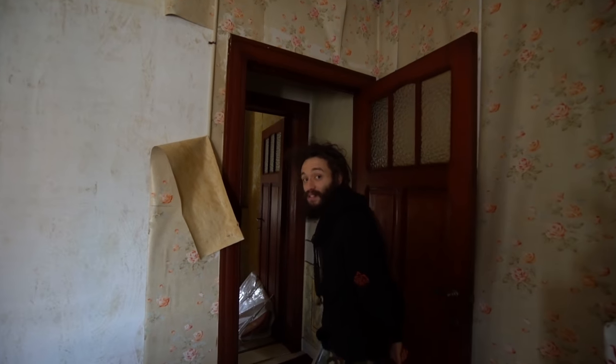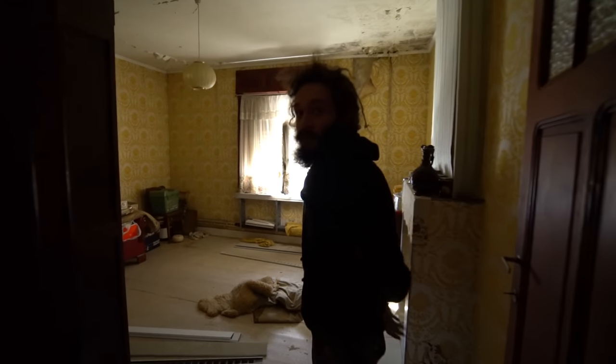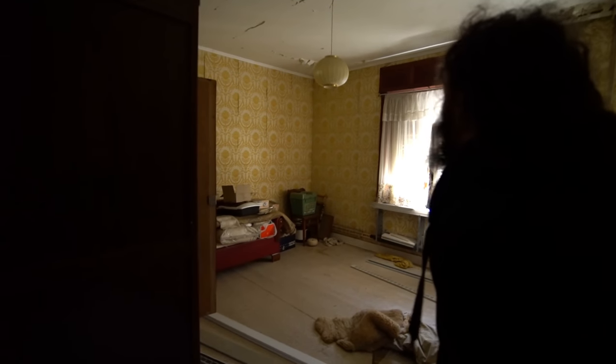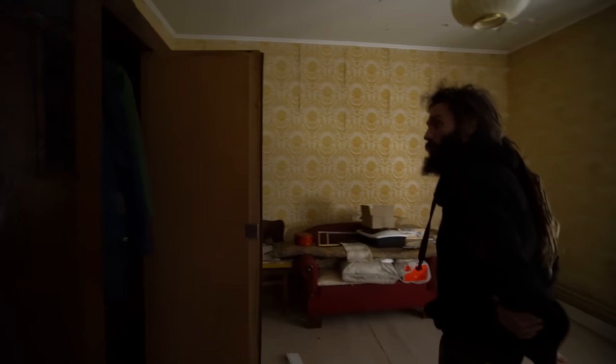Yeah. Into the last room. This room's empty, so they stripped this room first and then obviously gave up or whatever. How strange. So the floor's gone in it. How weird. Took everything else.